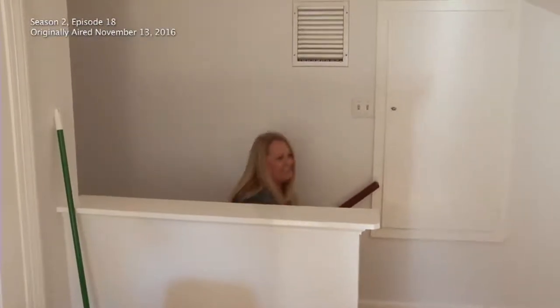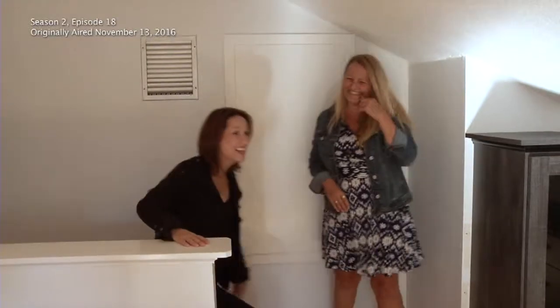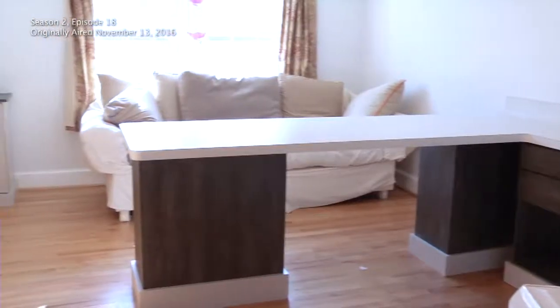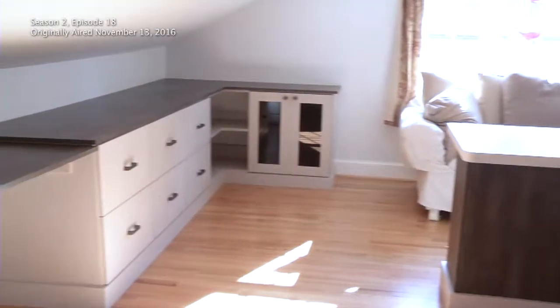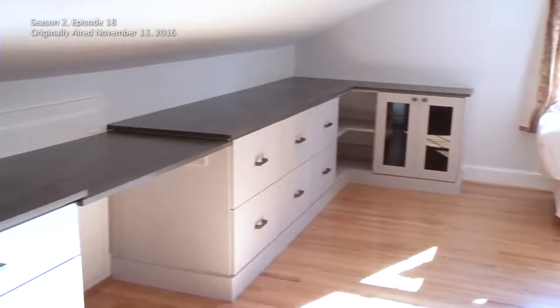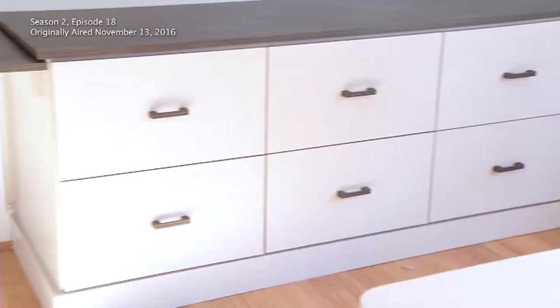All right, Hunter, you ready to see your new space? Oh my gosh, yes, finally. Look anything like we designed on paper? It does. And you know what? It's better than I imagined. It really is. Originally I was wanting the whole world, but oh, it looks so great. I love all the touches.